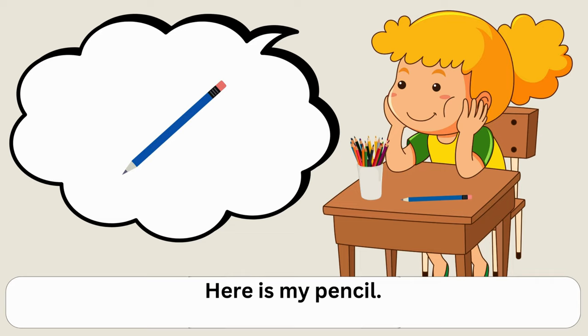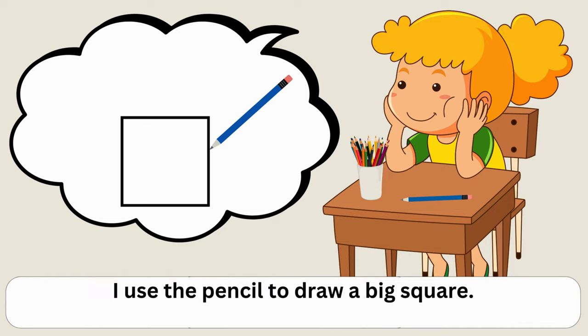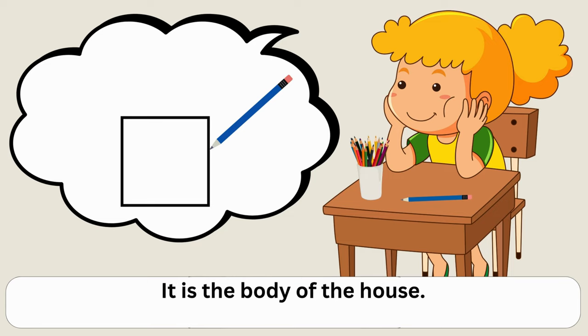Here is my pencil. I use the pencil to draw a big square. It is the body of the house.